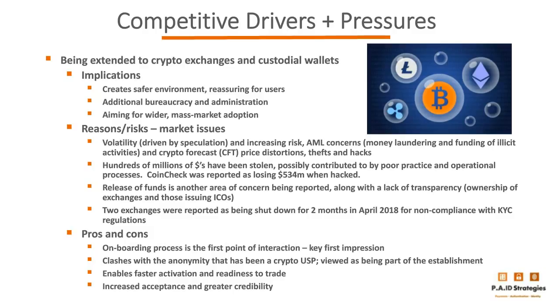This, whilst it could increase the level of bureaucracy and administration initially, could also increase the potential for mass market adoption, broadening the user base, making it more user-friendly, and providing a much greater level of reassurance in terms of best practice, addressing some of the risks and the negative stories that have related to cryptocurrencies over the past year or so.